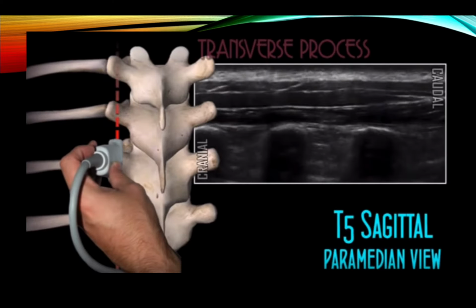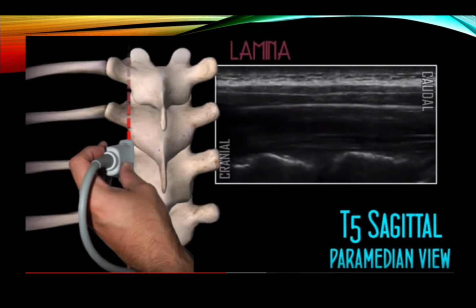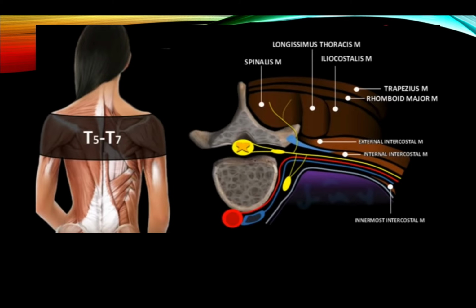We go further until we see the transverse process, right? So how do we differentiate between the transverse process and the ribs? The transverse process is more flattened as compared to the rib, and also it is difficult to see the pleura. So here is the transverse process. If you go further lateral, you can see the lamina. Alright, this is the lamina.